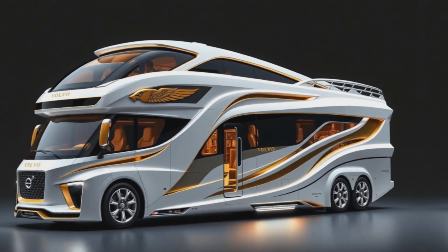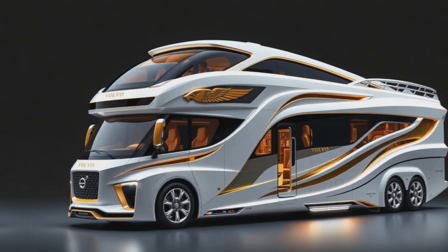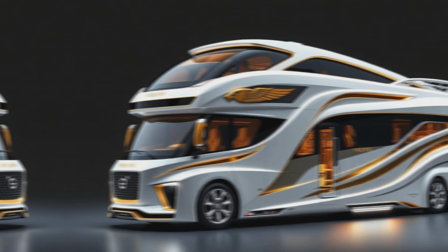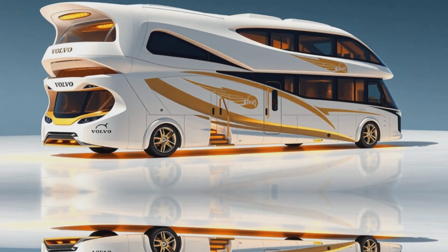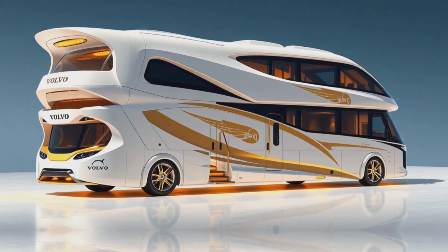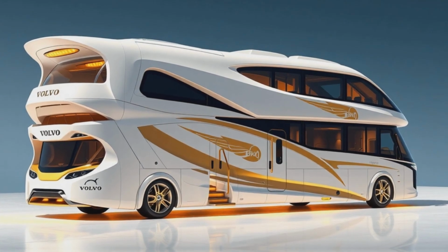Today, we're diving into something truly special. The 2025 Volvo Motorhome, a luxurious beast that redefines road travel. This isn't just any RV. It's a rolling smart home, a mobile penthouse, and a powerhouse of innovation, all wrapped in Volvo's signature design and engineering excellence. You're watching Car Vantage, and this is going to be one epic ride.